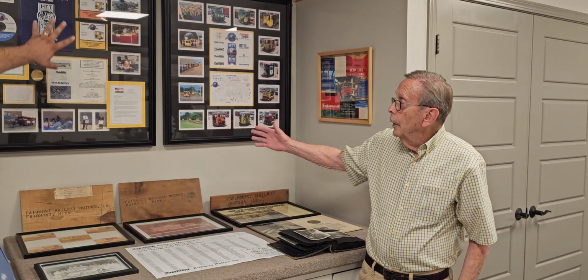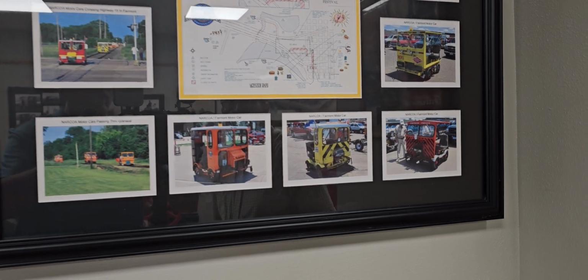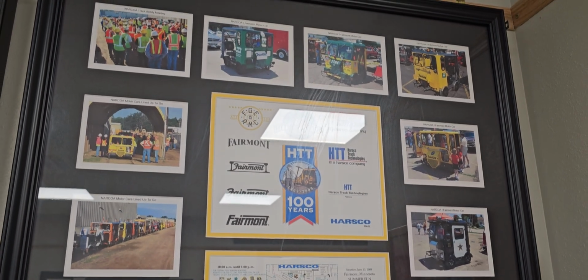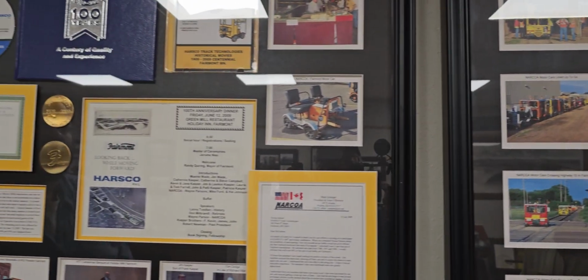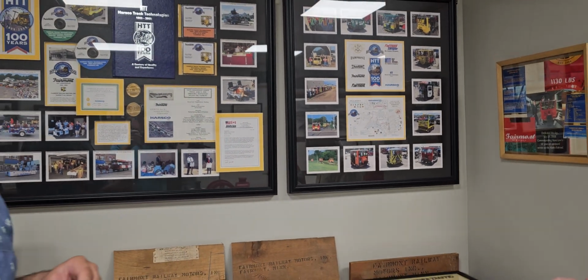So, Railway Motors was started really in 1909, and in 2009 they had a 100-year anniversary, and we had maybe 100 rail cars, inspection cars that came here. These are rail car enthusiasts. They find an inspection car, they want the history on it, they will renovate it to make it look like new. They closed the tracks down from here to Wells that day, so that they could take their cars and go to Wells on the rails and come back again. So it was quite an event, the 100th anniversary of Harsco Fairmont Railway Motors, 2009. So, stop down, check out this room.